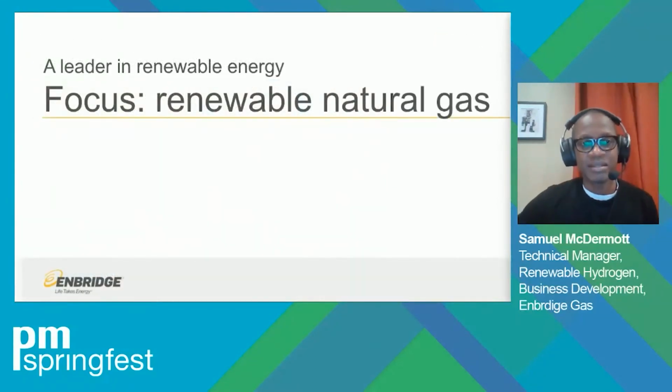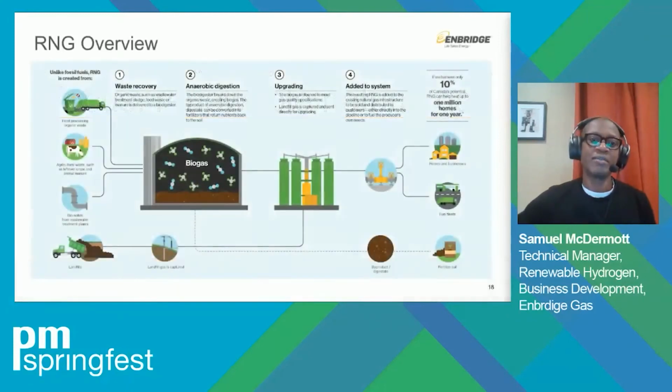So let's take a look at renewable natural gas. What exactly is it? There are 2 ways I'm going to describe it. You can have it from things like your green bin waste, your cow manure, and waste from your sewer systems. What you do is you take that and put it into a biogas digester, an anaerobic system, and then you upgrade that.